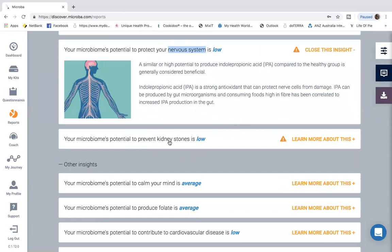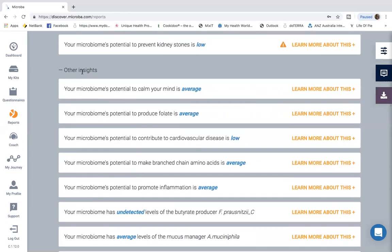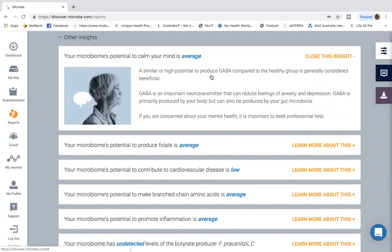And then there's to prevent kidney stones. So that's another key insight there that I did not know about, and I'll read up on that a little bit more. But these are some of the other ones that I really was interested in. Calm your mind. So potential to calm your mind. They've done so many studies on what things we need to be able to feel at ease. Some of you might know, I was diagnosed with postnatal depression and some anxiety issues after having Rain. But I've struggled with these sort of things my whole life, and it's always made me feel really on the outer. I've found it hard to really just feel at ease in a lot of circumstances in my life and social settings and that sort of stuff.